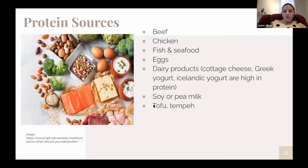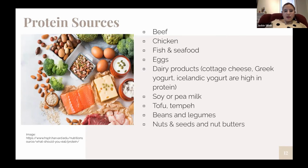And then we have more plant-based sources, vegan sources like tofu, tempeh. Tempeh is fermented soybeans. It's kind of like tofu. It's really good. Then beans, legumes, these are excellent sources of protein and fiber. And nuts, seeds, and nut butters. And then we have protein powder and sometimes nutrition supplements. I didn't mention that here, but that could be an option, and protein bars.